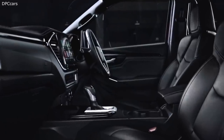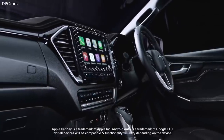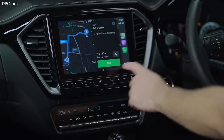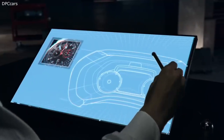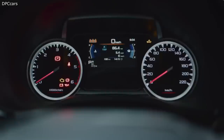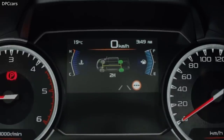Every D-MAX features a large, customizable central infotainment touchscreen. Apple CarPlay and Android Auto are standard across the range, along with voice recognition, to keep you connected wherever you go. Nestled in the instrument cluster, a large 4.2-inch multi-information display gives the driver immediate access to a variety of information on a customizable display. A display that includes, for the first time, a digital speed reading.